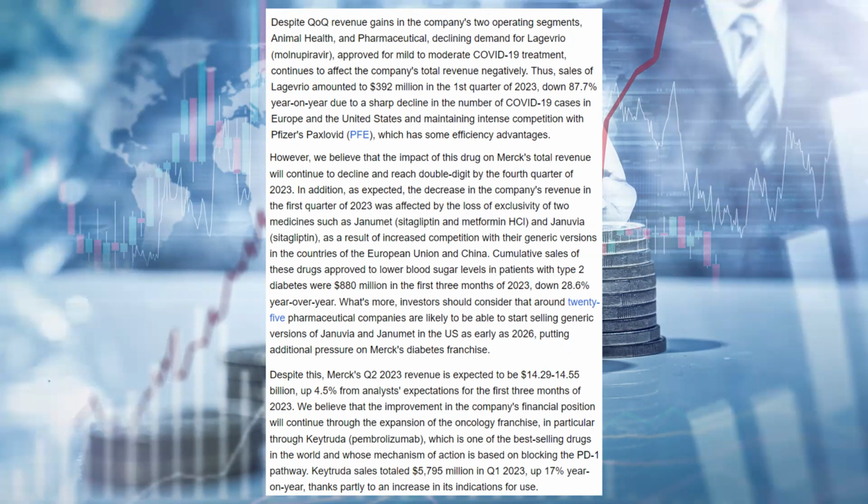Thus, sales of Lagevrio amounted to $392 million in the first quarter of 2023, down 87.7% year-on-year due to a sharp decline in the number of COVID-19 cases in Europe and the United States, and maintaining intense competition with Pfizer, which has some efficiency advantages. However, we believe that the impact of this drug on Merck's total revenue will continue to decline and reach double digit by the fourth quarter of 2023.